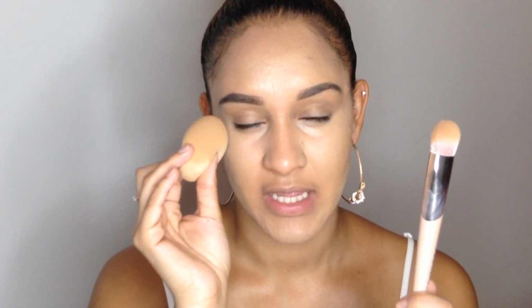Wow, guys, I really snatched my nose. So off the bat, I'm gonna tell you something. I really like how the brush blends things out better when it comes to contouring. When it comes to foundation, I also like the brush more than the sponge. But for contouring, I would go with the brush. For the foundation, I go with the sponge. That's just how I feel.